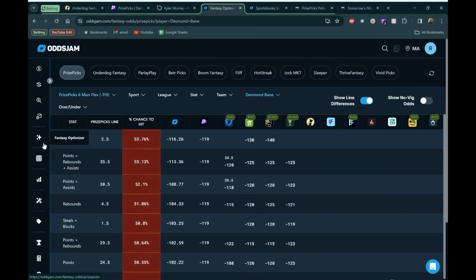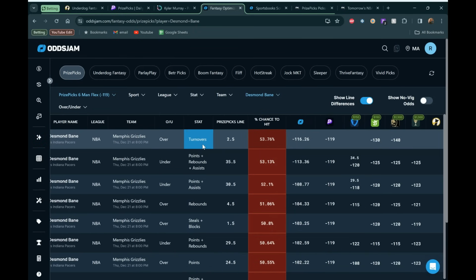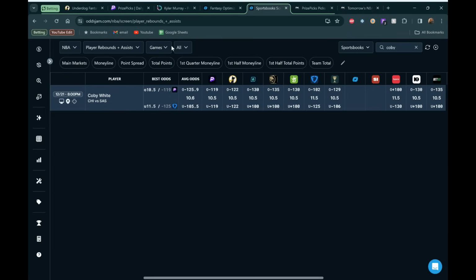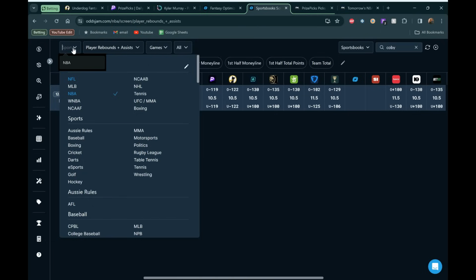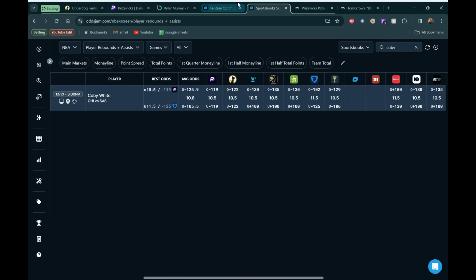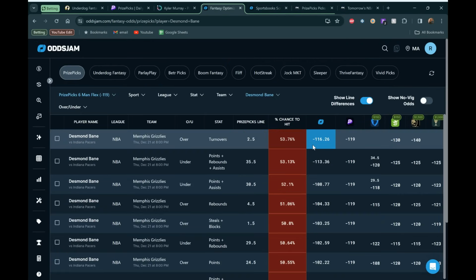So again, this is just one of the tools on OddsJam. This is the Fantasy Optimizer. It really lets you see the pick'em sites, Underdog, PrizePicks, Sleeper, any of these things. It lets you see them very seamlessly. But they also have a sportsbook screen, where you get to see all the different sportsbooks. This is 200 plus sportsbooks and where their lines are at. So it's only showing 2 here for that Desmond Bane line.